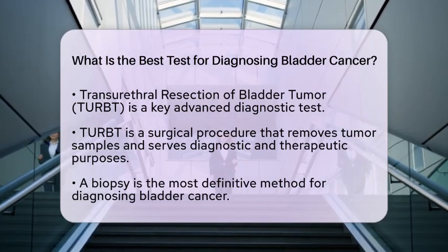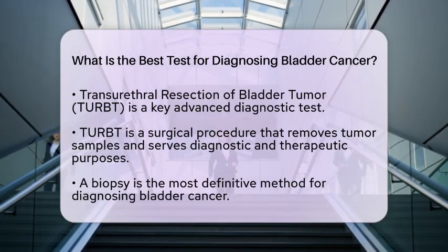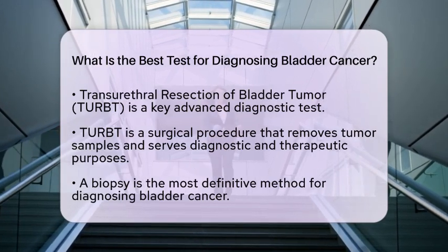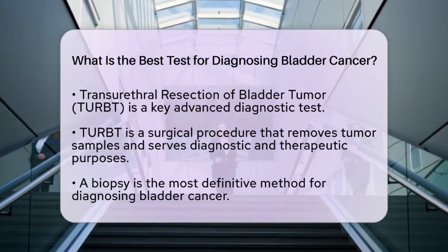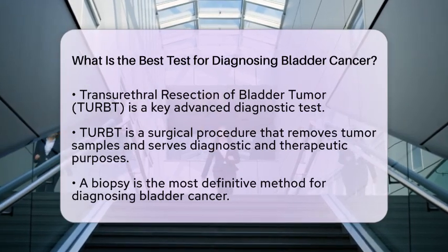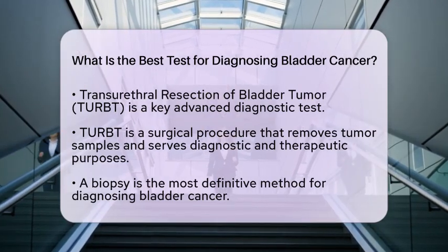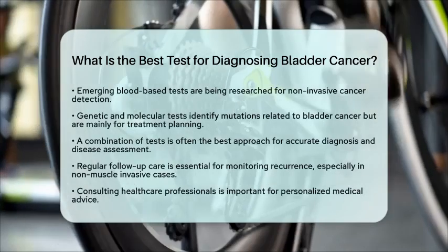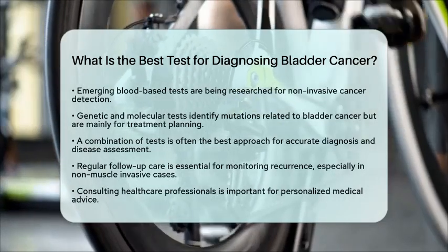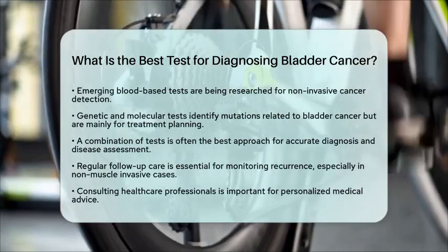Emerging technologies are also being explored. Research is ongoing into blood-based tests that could detect cancer biomarkers, offering a non-invasive method for early detection. However, these tests are still in development and not widely used for bladder cancer diagnosis. Genetic and molecular tests can identify mutations or markers associated with bladder cancer but are primarily used for treatment planning rather than initial diagnosis. In practice, the best approach often involves a combination of tests to confirm a diagnosis and assess the extent of the disease.